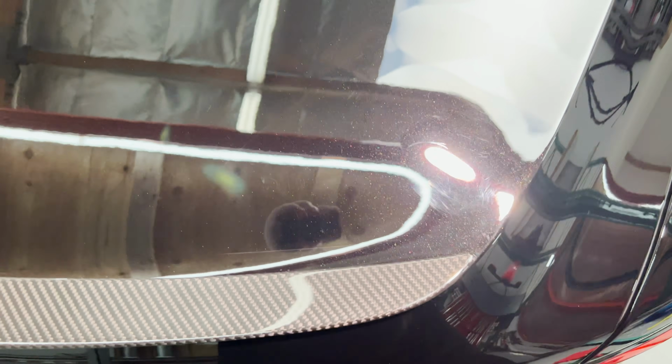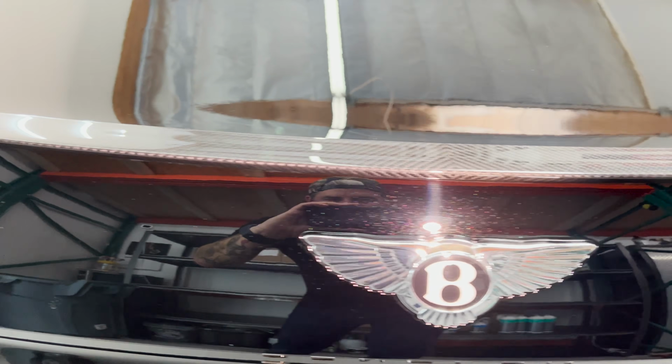And then after the wash, I found this as well. Look at that, guys. Not great. And again, guys, as detailers and people that love our cars, our eyes are trained to see this stuff. The average person, I don't think, sees it. So that's kind of what I think these dealerships really bank on.